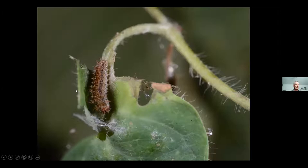It attaches the petiole to the stem with silk. It spins a silk pad underneath it here on which it's now resting. And it cuts a channel from the edge of the leaf beyond the midrib, then spins silk and folds this part of the leaf over itself. So this is a hibernaculum, as we call it, in construction.